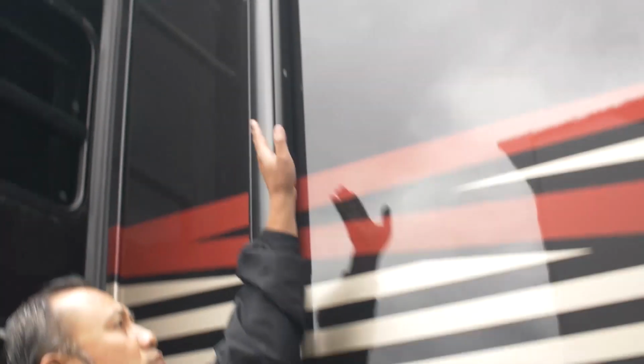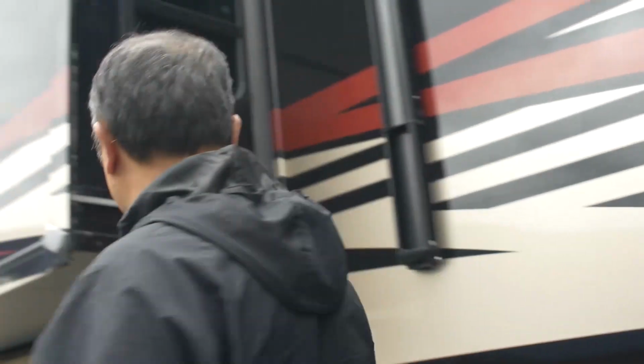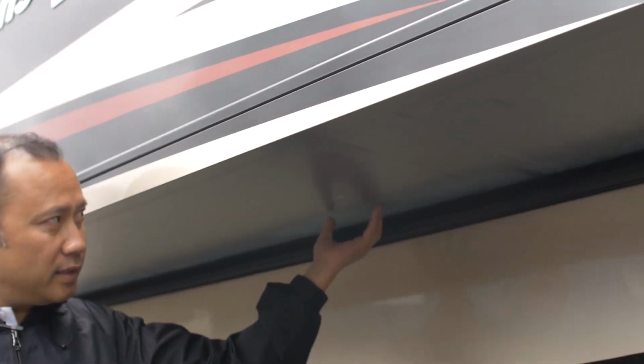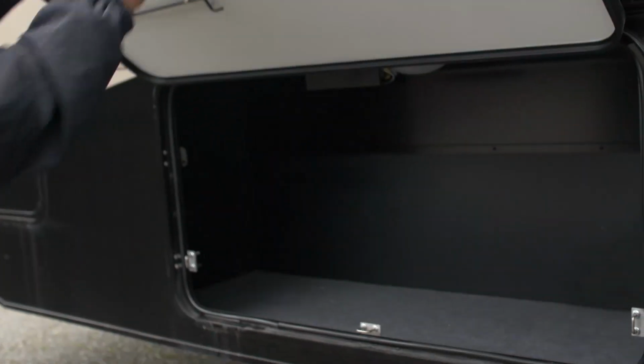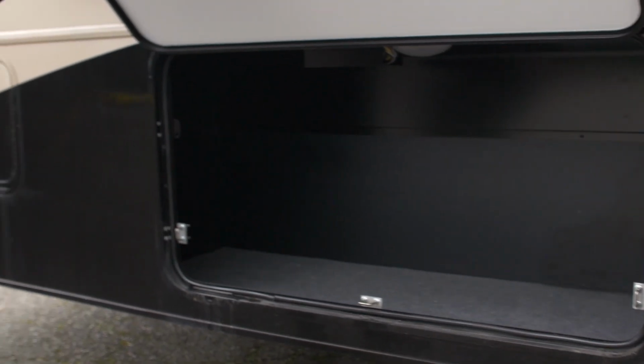Take a look at this up here. Nice power awning, one touch. Enjoy your camping setup, and then when you're ready to call it a night, one touch, that awning will go back automatically. Here's what I was talking about: aluminum under the slides. Some more storage. There you go.